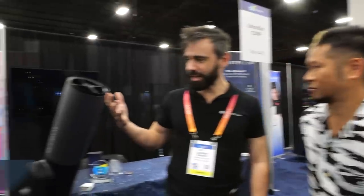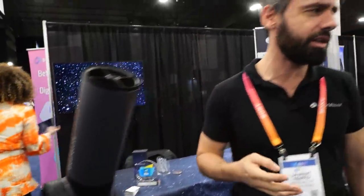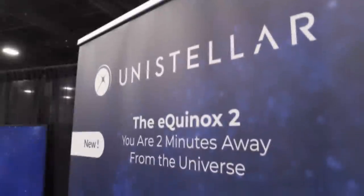Well, at Unicellar, we make the most powerful consumer telescope you will ever find. We have this telescope that is able to do four key things that you don't see in normal telescopes. First thing, it's the first truly smart telescope. It's able to recognize the sky on its own and automatically guide you, point to any object you want, and even suggest objects of interest to you depending on where you are and when you're observing.